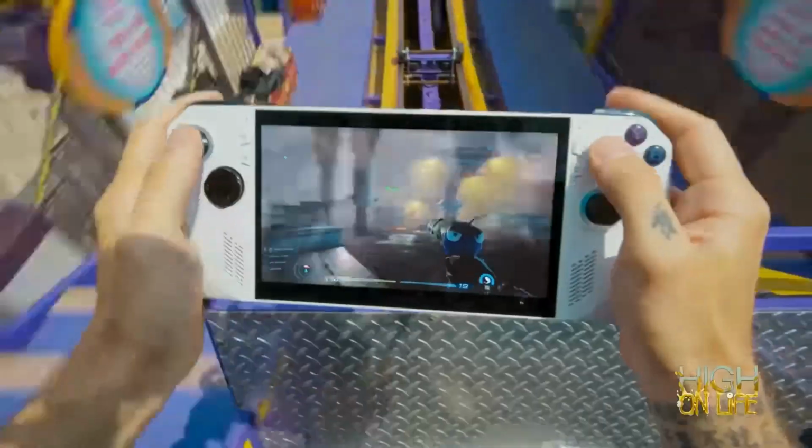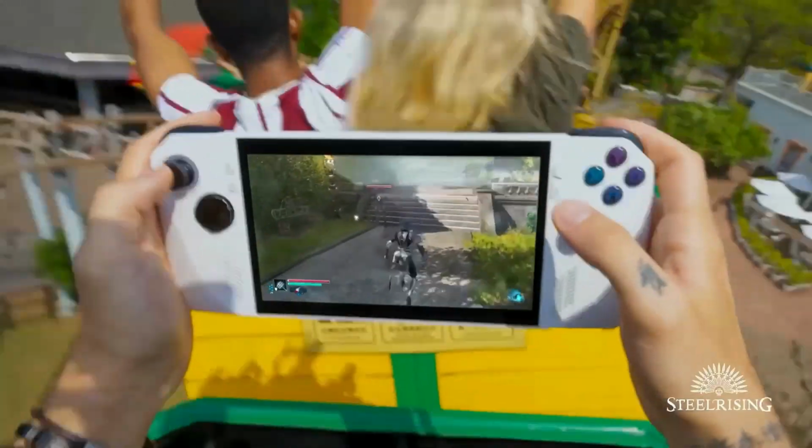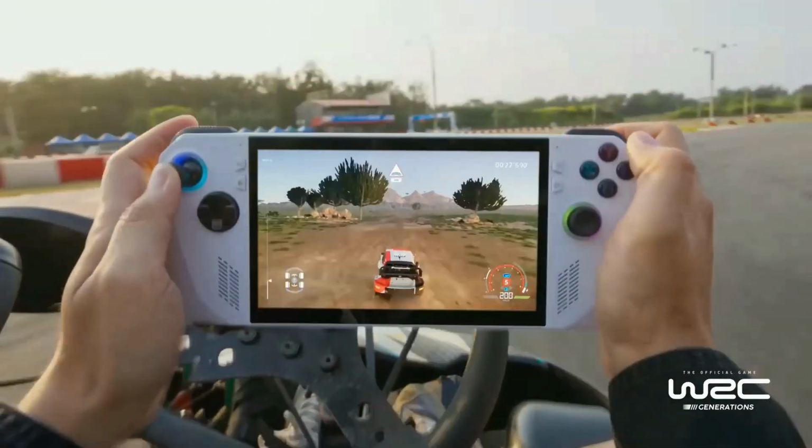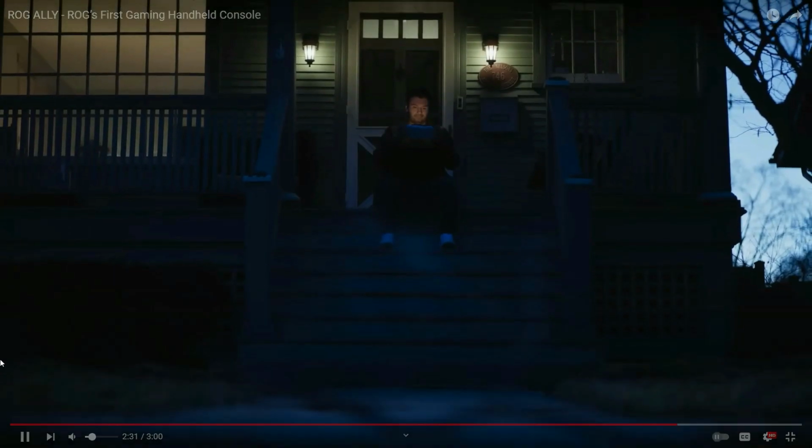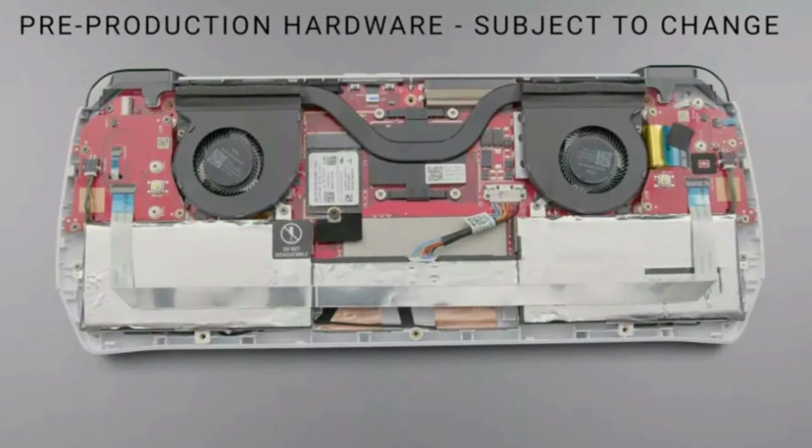However, it might be possible to lock the refresh to something like 40Hz, just like you do on the Steam Deck, and then that might just be able to drive some games at 1080p and make them look absolutely brilliant. So in the absence of more information, I'm going to take that as a win.